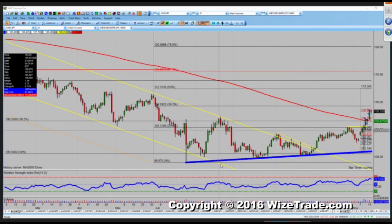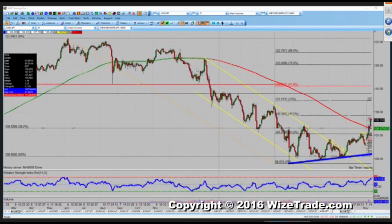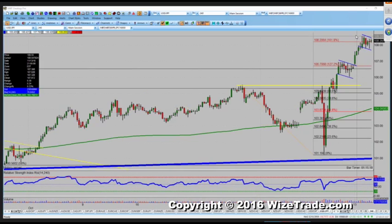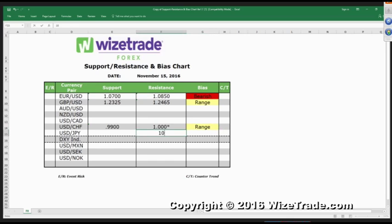The next big level for us beyond where we're at right now is this 38% retracement. That 38% retracement comes all the way back from the highs in 2015 to the lows this year. 38% retracement comes in at 109 and a quarter. So you have to imagine that's where we're going to go should we break through these highs. So these highs are 108.55. Beyond that is 109.225, right? And it's bullish.